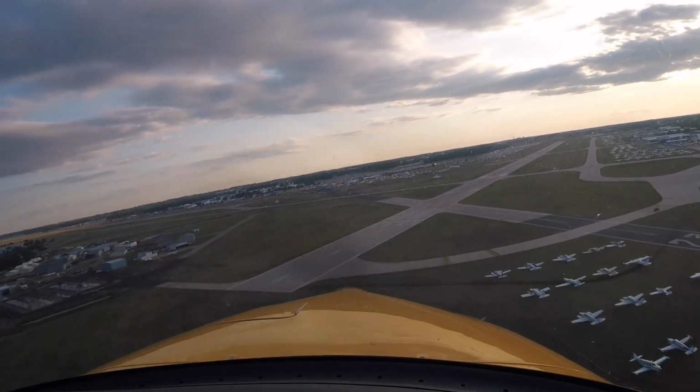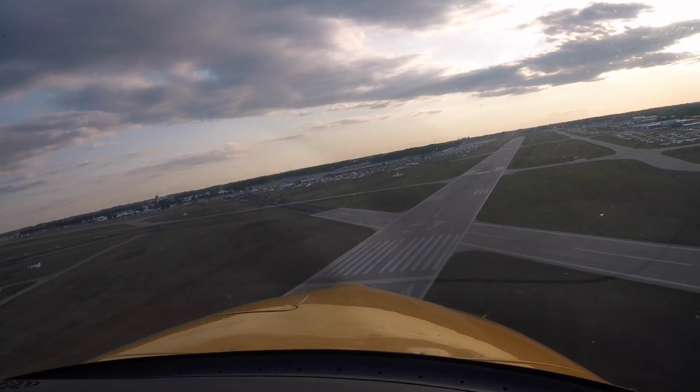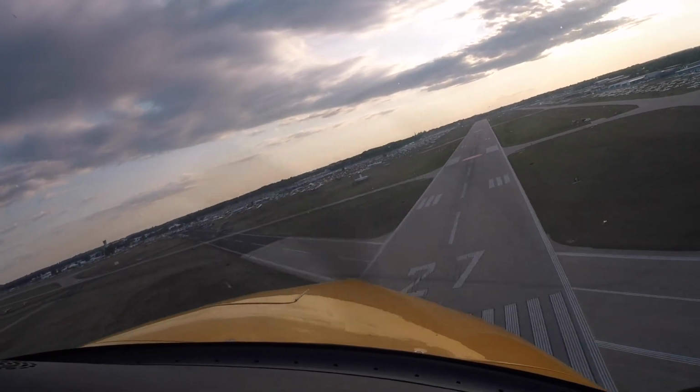Cessna, on the rollout, you can left turn into the grass. Appreciate it. Welcome to Oshkosh. High wing, downwind, start descent, please. Over the gravel pit there. Cessna, over the gravel pit, start descent.